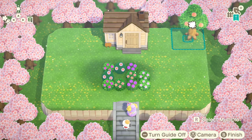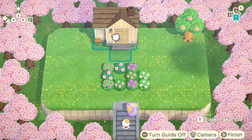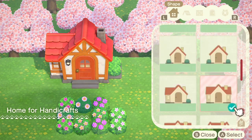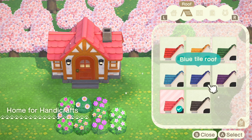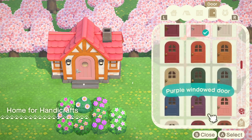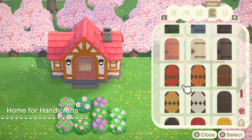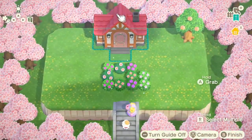So girl, you are kind of just gonna have things the way they are. No, we could just have it like that. Let's go ahead and change your house into something else. It's a home craft maker thing, right? Home craft maker would have a bigger house. Yes, yes, yes. Pink tile. Siding. Okay, no siding. That's fine. Pink basic door? No. Too basic. Let's see here. The fancy grill door. The iron door. Nope, not the metallic. Fancy pink door. Fancy. Okay.